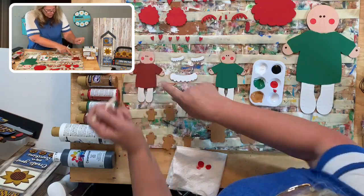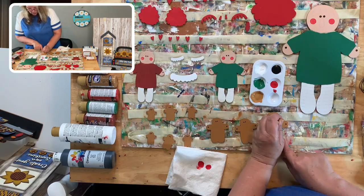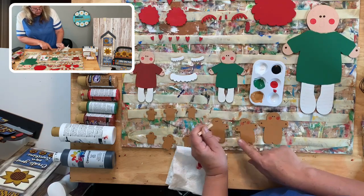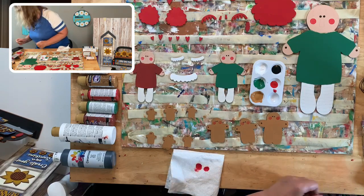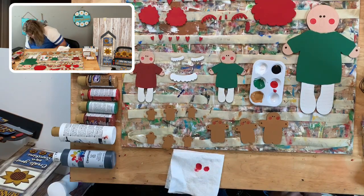Okay, this is going to be a little tricky on our little tiny ones. I don't think I'm going to do them with this. I'll do these guys. I don't know what I'm going to do on the small ones. Because these guys, it's about as small as you can go. What I could use is, how about a Q-tip? That might work. Do I have some? Yeah, there we go. So I'll use a Q-tip for the tiny, tiny ones.